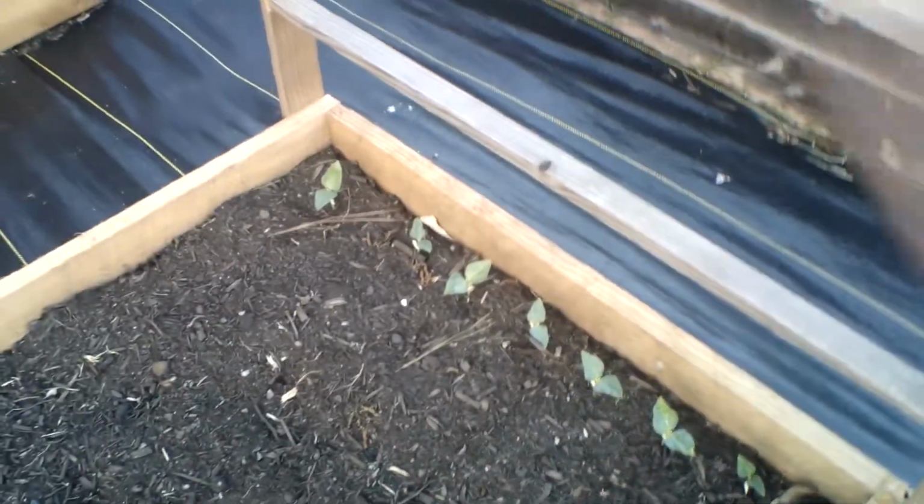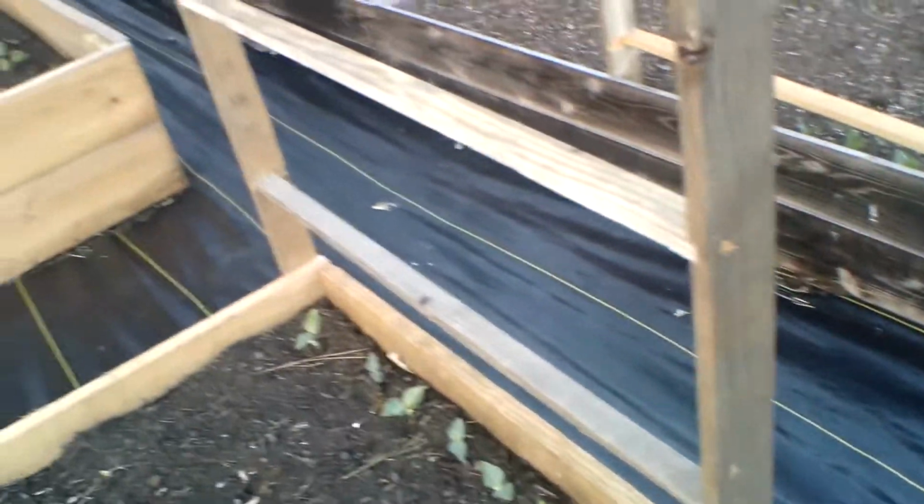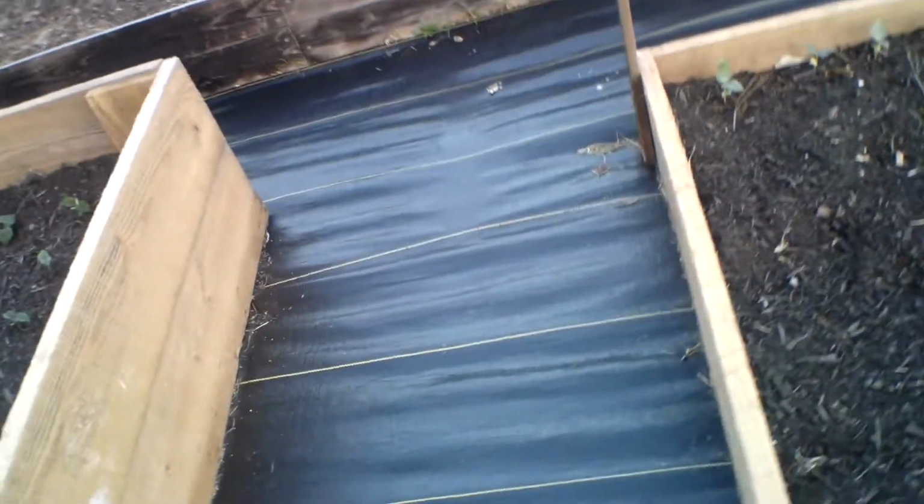Here's our Chinese noodle beans. I got them on both sides of the arbor. Every one of those came up too, by the way. So Chinese noodle beans grow well, and I'm looking forward to seeing these cover this arbor this year. Got some more sunflowers. So we put sunflowers in every box just to give this a little bit of color.